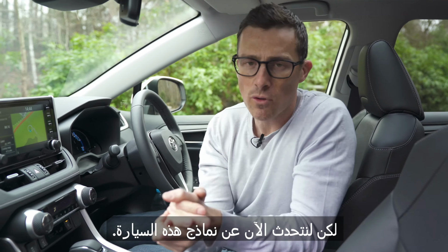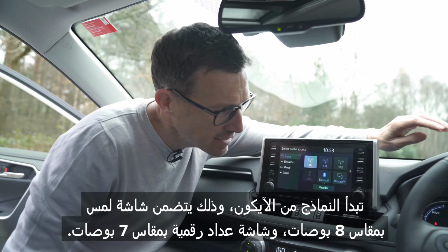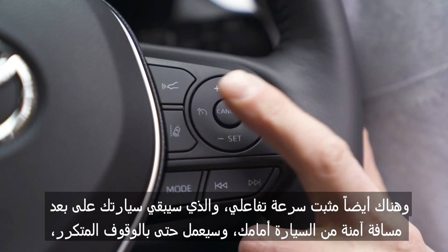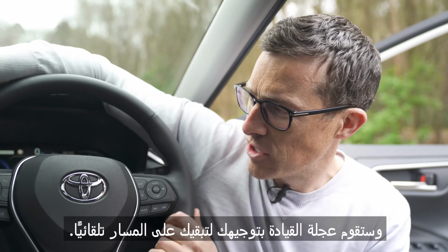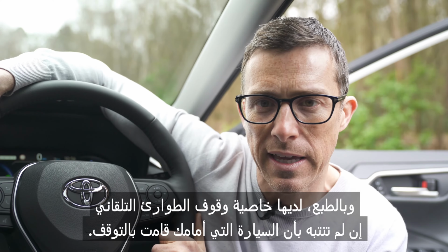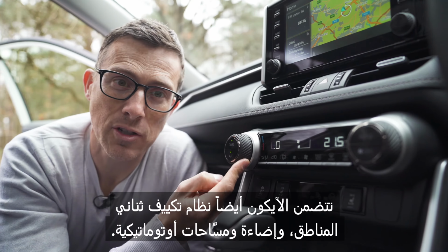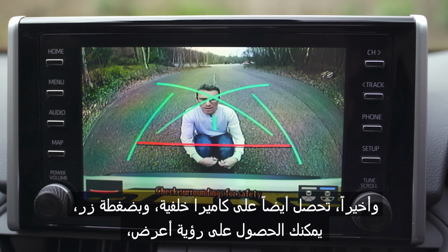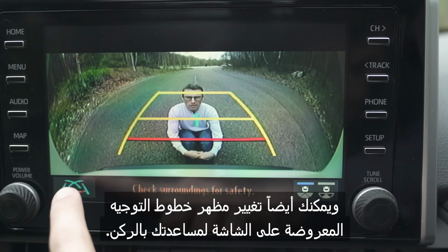Now though, let's talk about the RAV4's equipment levels. The range kicks off with the Icon, and that gets an 8-inch touchscreen and a 7-inch digital driver's display. There's also automatic cruise control, which will slow the car to keep you a safe distance from the car in front. It will even work in stop-start traffic, and the steering will automatically steer to keep you in lane. And of course, there's also auto emergency braking if you don't spot that a car in front of you has stopped. The Icon also has dual zone climate control and automatic lights and wipers. Finally, you also get a reversing camera, and at the press of a button you can go to a wider view, and also you can change the look of the guidelines shown on the screen to help you park.